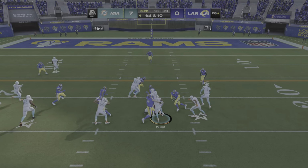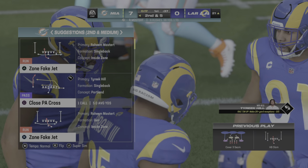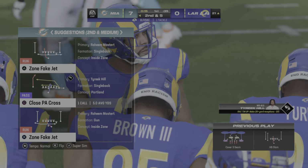A run with Mostert up the middle. 5 yards on the carry. Good pickup on first down. Brandon, 5 yards on that run?